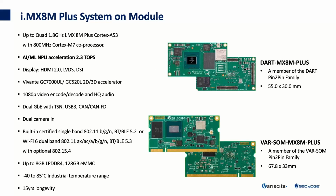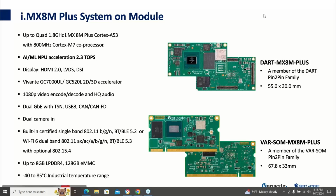Of course, we support commercial temperature, 0 to 70, up to full industrial, -40 to 85, and longevity is 15 years. So it's an amazing platform, with a lot of interfaces and a very attractive price range, and this is why it was selected also by SecEdge as the platform to integrate their solution. Next slide.